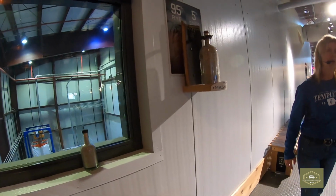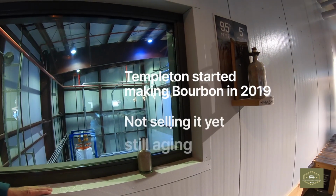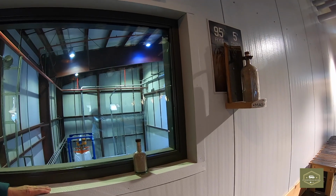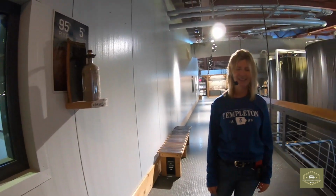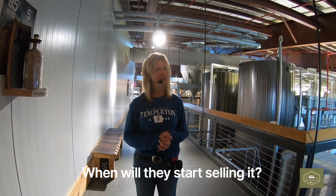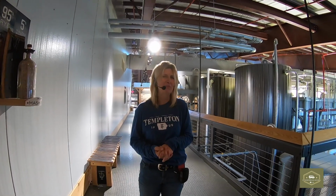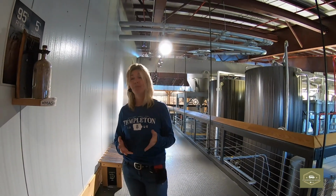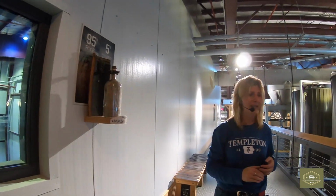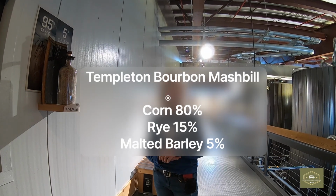Now, did any of you know that we're also making bourbon? Bourbon. We're not selling it yet. They started making bourbon in 2019, but it's still aging. And they keep changing their minds. Originally I was told 2024. Last I was told, the earliest is January 25, but it could be 27. They can't make up their minds. But bourbon, instead of being 95% rye, 5% malted barley, the one we're making is about 80% corn, 15% rye, 5% malted barley.